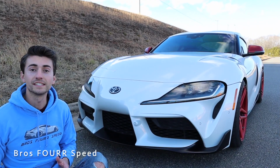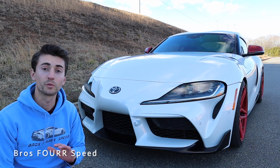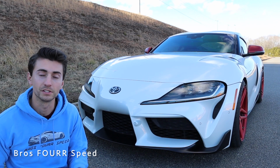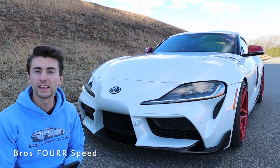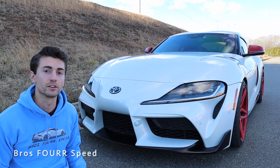So next on the list is the paint and glass. So a month after buying the car, I had a full ceramic coating and paint protection applied, along with front end PPF, which is paint protection film. So all of that's gonna run you around $2,500 depending on your paint condition and what panels you get wrapped.